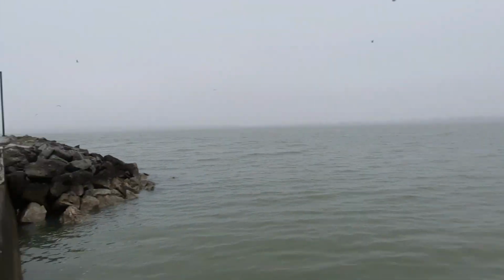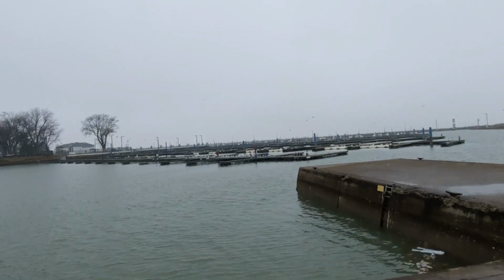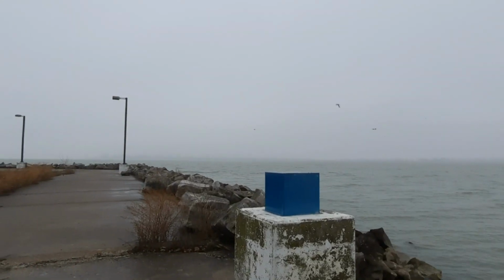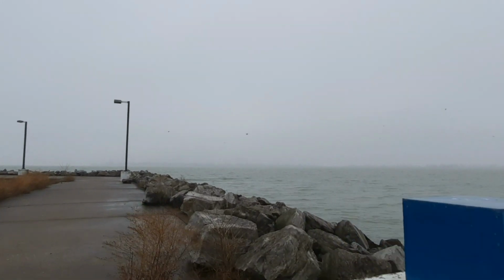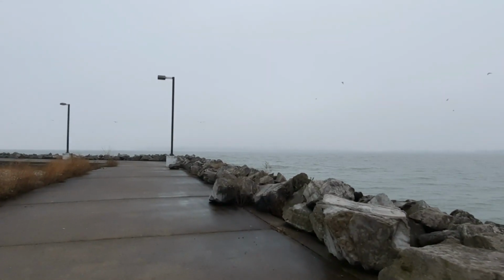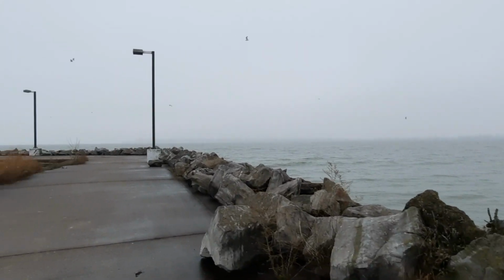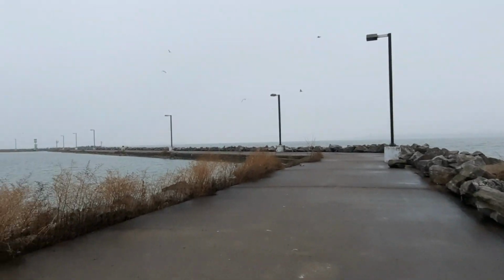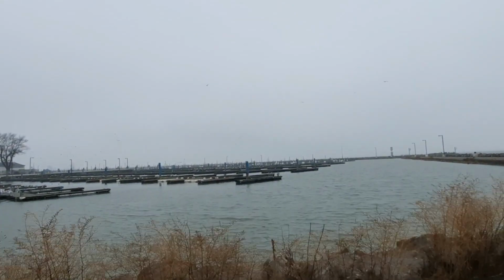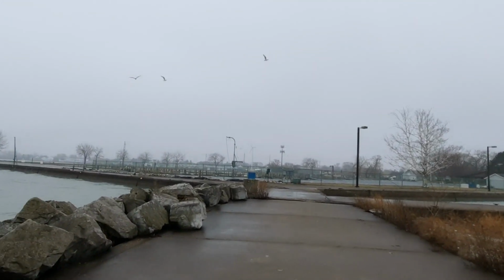I found a pier slash harbor slash I don't know what. Look at all the seagulls over there on the little boat docks. Straight ahead is Cedar Point. I would point it out, but it's freezing cold. And I got my hands in my sleeves. I've never been in this area before. It's kind of cool. It's in Sandusky. We're right across the street from the Maritime Museum.